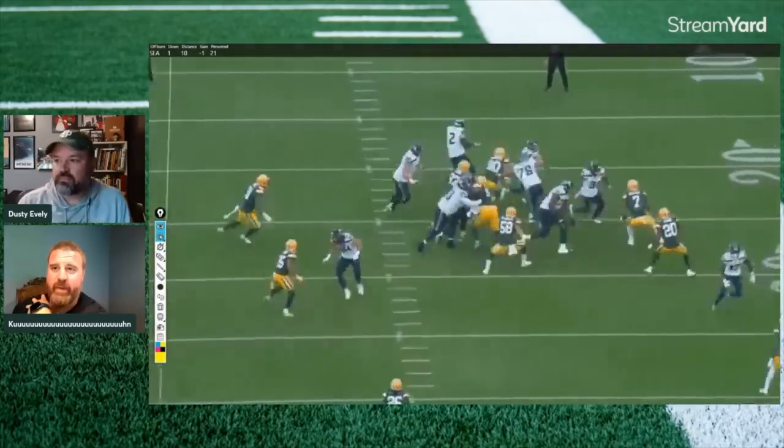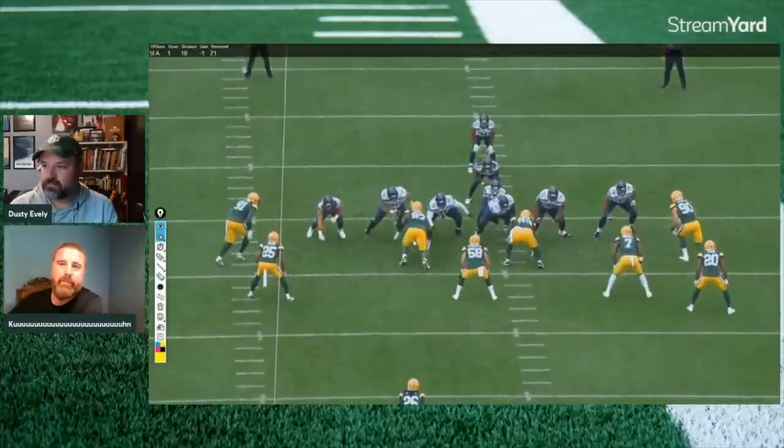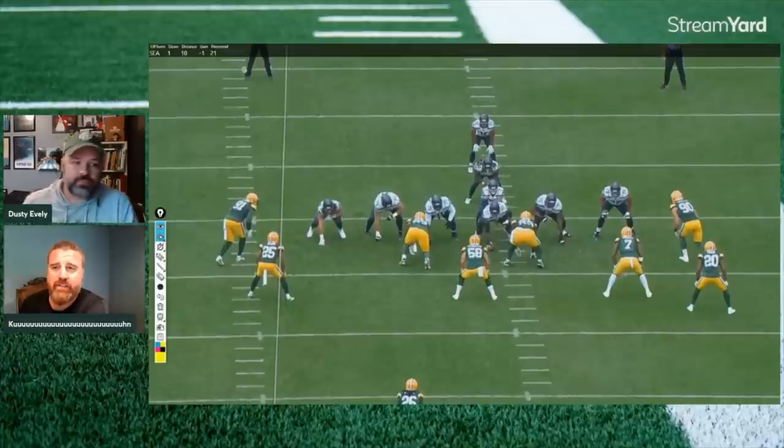Yeah, go back to the snap of the ball. Seattle Seahawks are notorious. Their bread and butter is the outside zone. That's what they want to run. So even in a preseason game, Packers are going to have a defense for the outside zone. And this is first and 10. I believe this was their first play of their first possession. Kenny Clark getting some preseason reps.